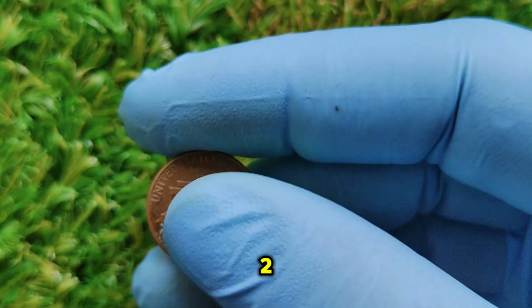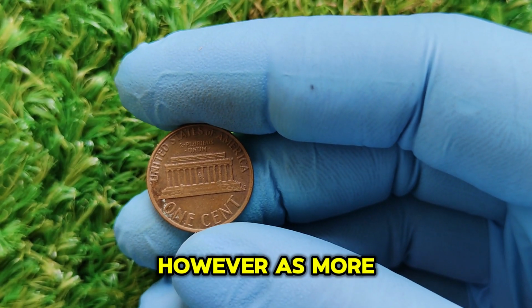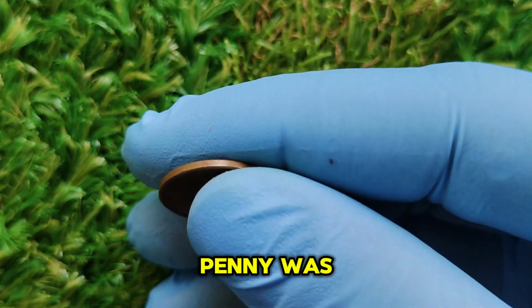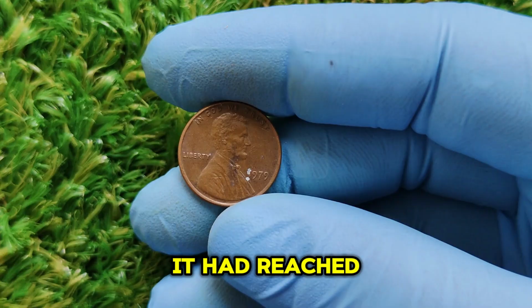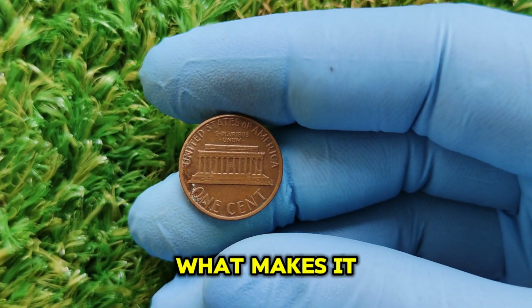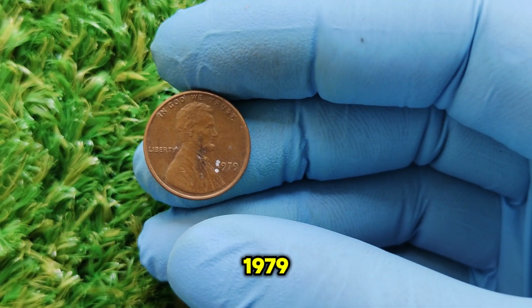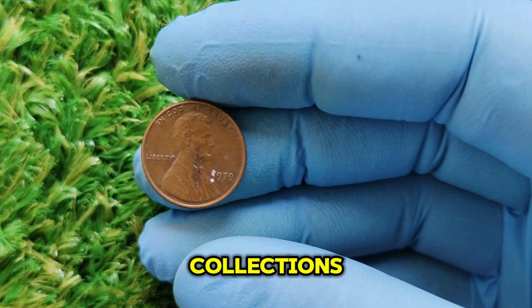In the early 2000s, the value of this penny was around $1,000. However, as more collectors began to realize how rare and unique this penny was, its value skyrocketed. By the 2010s, it had reached the $10,000 range, and today, it's pushing over $19,000 in some cases. What makes it even more exciting is the continued interest in the 1979 no mint mark penny, as collectors look for those hidden gems in their collections.